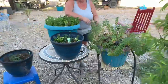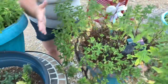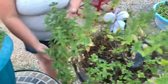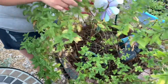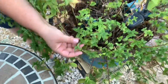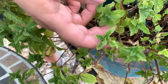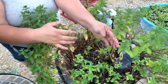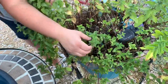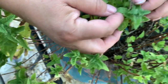Okay, so here we're going to start with the sweet mint. Now this I kind of left like this to show you. When your mint gets tall and leggy, it starts to lose its flavor and becomes lackluster. Most of your flavor is going to come from young tiny leaves, and I just want you to be able to see the difference. You can see that the stem is kind of dark, but it's more brown and woody because these are older stems.